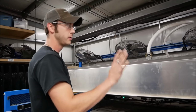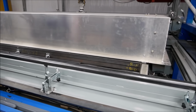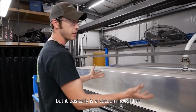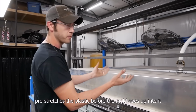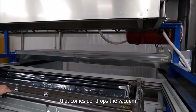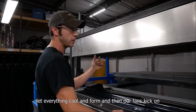Aside from automating the pre-existing processes that were otherwise manual, the biggest addition that we made was something that I guess we later found out that other people do this. Now this is very ghetto, but it basically is a vacuum hood that pre-stretches the plastic before the mold goes up into it. We thought we had a revolutionary idea, right? Turns out some people in China also do it, but it's called a snapback hood. We thought, well, if we can vacuum the plastic down, by golly gee dang it, why don't we just vacuum it up? And cool and form, and then our fans kick on, and then we have a finished part.